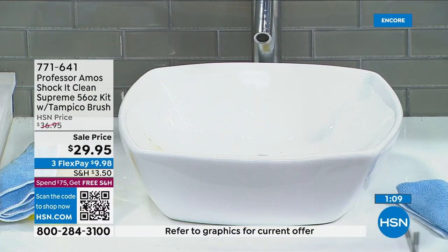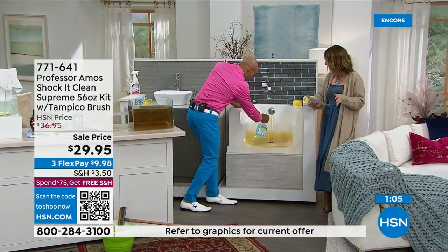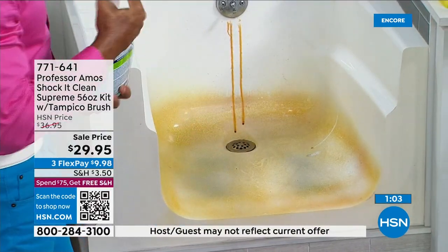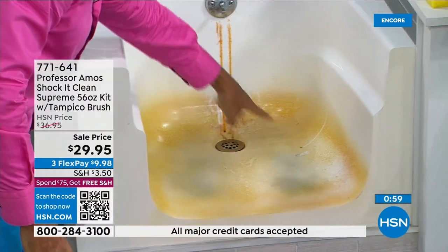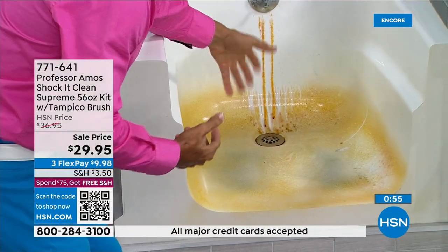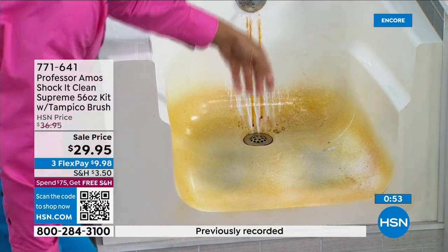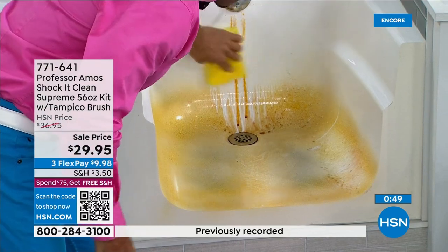I've got to show you the fiberglass tub now. The tub is the worst. I can never quite get rid of the rings, of the stains. Well, you've got hard water, and if you're like me, you have body oils and dead skin cells that end up in there, and it builds. And if you waited too long, it's so hard to get off.